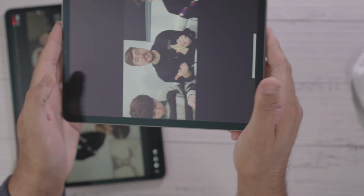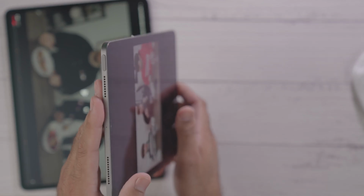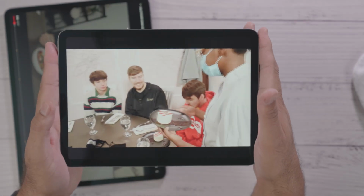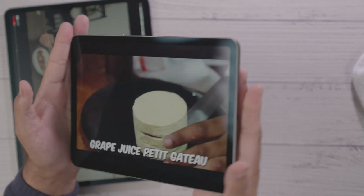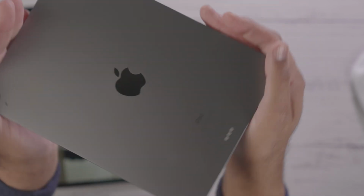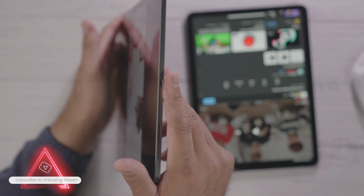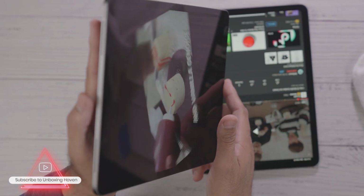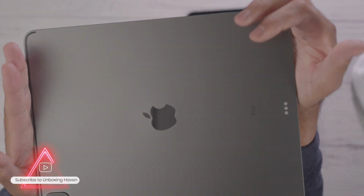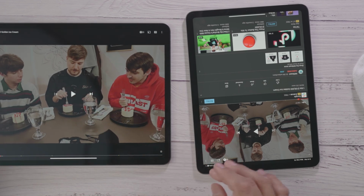So after many tests, I think the better value would be the iPad Pro. Yes, you're paying more, but as those things add on, like adding a Magic Keyboard or third-party keyboards, it gets pricier. But if you're an artist and you play games and you love things like video editing, I think the iPad Pro replaces the 16-inch MacBook, pretty much even the 13-inch, because it does what the Apple laptops do.